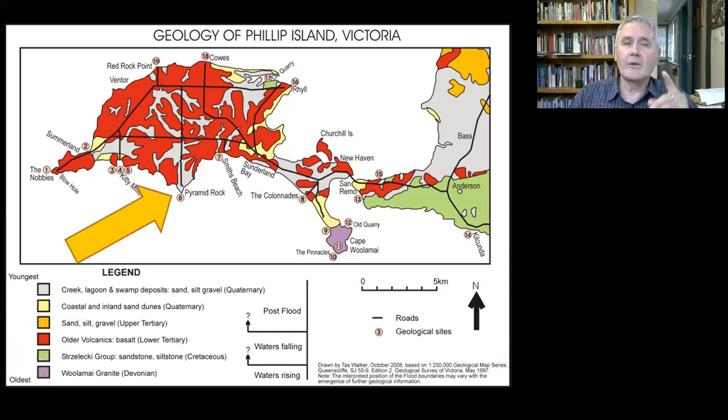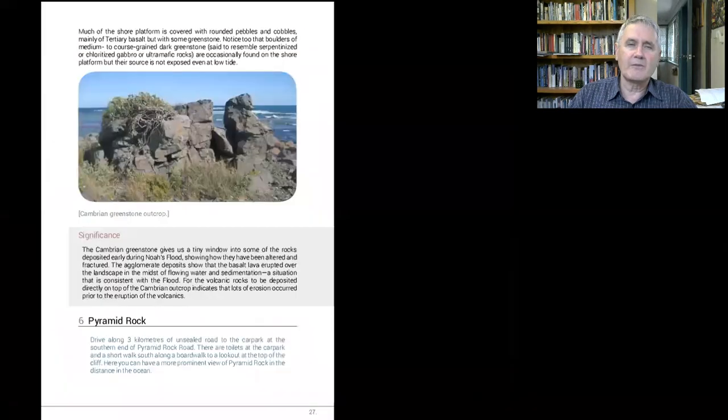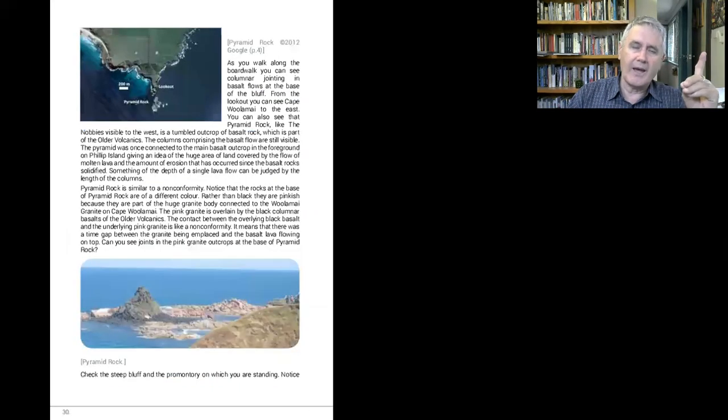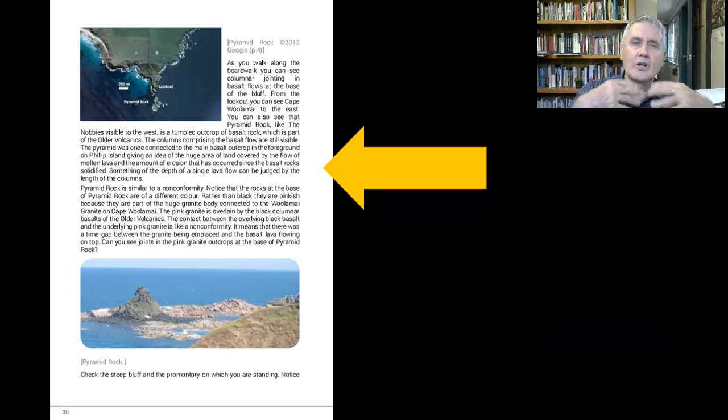And we'll just take as an example, Pyramid Rock. So you go to the page in your excursion guide where it talks about Pyramid Rock. And here it is on this page. We see the section on Pyramid Rock, and it begins with a little section which explains how to get there, what roads to go down and how far it is. So how to get to Pyramid Rock, that's the first thing. And then over the page, there's a lot of information about what to look out for.